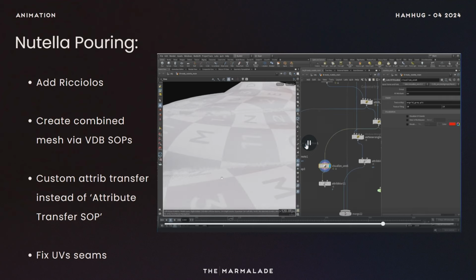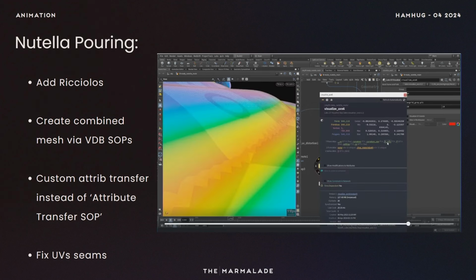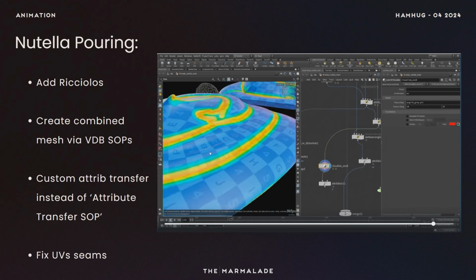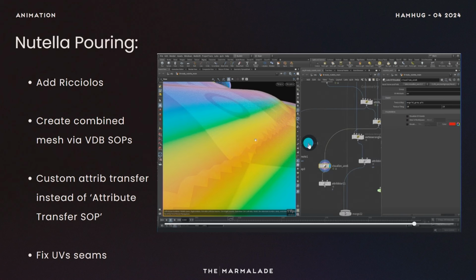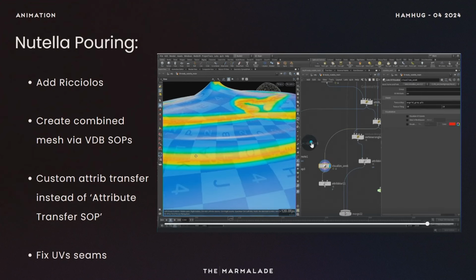One problem we encountered with the UVs on the combined VDB mesh is that at the areas where two parts of the tube intersected, there obviously were visible UV seams. Let me jump back to there. The way we fixed it was that we created a mask at those intersections so we could later in the rendering use those masks to texture the whole thing with a proper texture, but in these areas we used, I guess, triplanar texturing where proper UVs wouldn't matter.